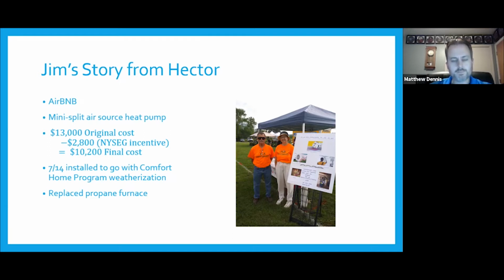So the operational savings over propane are going to be huge. There was an old propane furnace that was way oversized for the house. It was incredibly inefficient. And now the house also has air conditioning, which was much welcome. When I went out there to inspect the installation, it was almost 100 degrees, and thankfully he had the air conditioner on, so I appreciated it. But it should be a great addition.